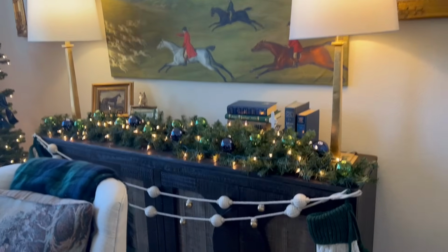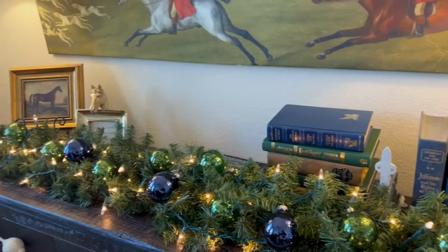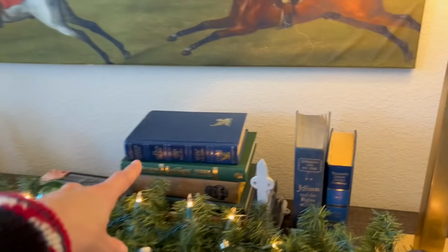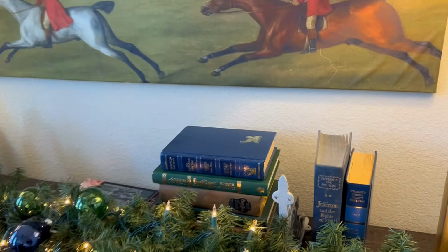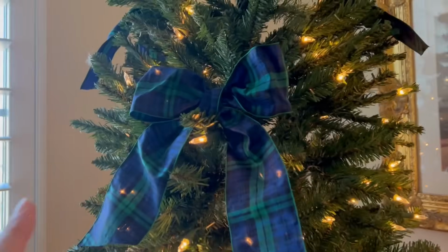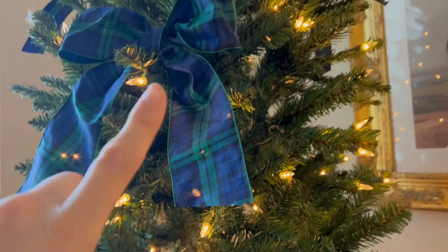But yeah, so anyways, here is my back wall. And I didn't have to do too much to this room. I already had these ornaments in my collection. I did pull out some navy and green books to go with the theme. And I think it turned out so great. I'm telling you, this room is my favorite room in the entire house. Then I have these little bows that I made. I bought this ribbon off of Amazon.